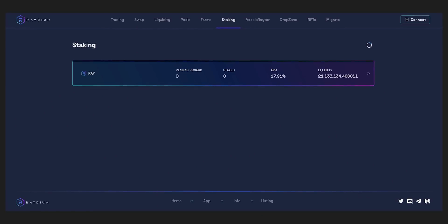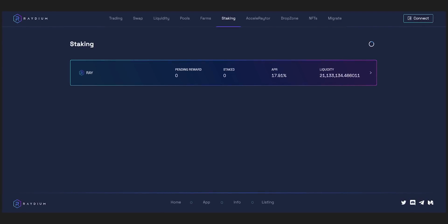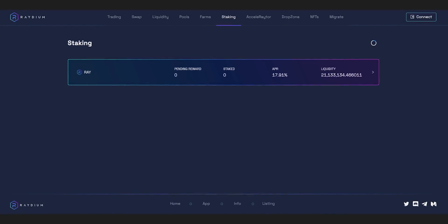Simply though, now what we can do is just have those Ray tokens and then choose to stake them on Raydium. And as of writing this video, the staking yield is just under 18%. That's a great staking yield, but there are other things that we need to keep in mind, like the price of Ray tokens, which can go up and down depending on how successful the Raydium protocol is over time. If you've got Ray tokens anyway though, happy days, we can earn an extra 18% on our tokens that we're hodling.